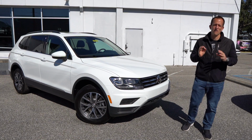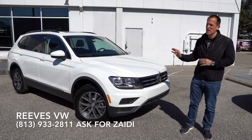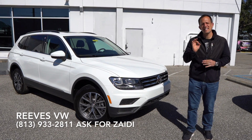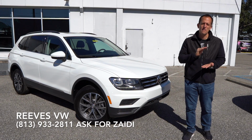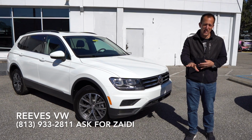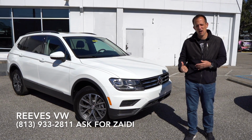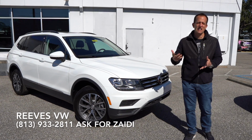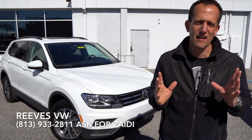I'm back here at Reeves Volkswagen in Tampa, Florida, and guess what? We have a 2020 Volkswagen Tiguan, and this one I chose specifically because I really feel like this is the best bang for your buck. Not only for a Tiguan, but it may be your best bang for a buck when it comes to this smaller size compact SUV.